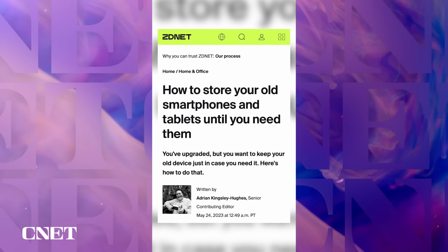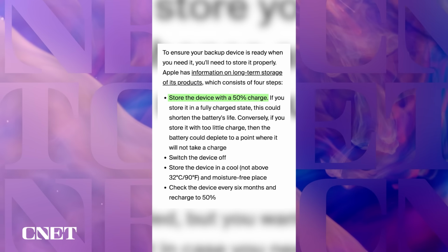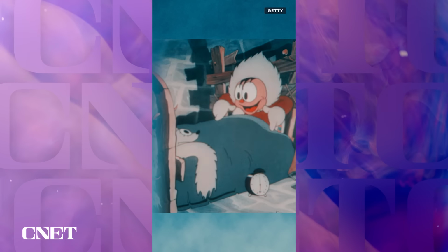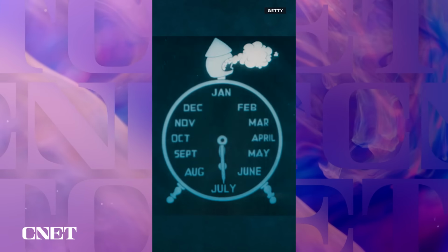Now, it's another reason to keep your devices in top condition. And if you want to store some older gadgets, it is important to store them well. You want to keep the charge of the device around 50%. You don't want to have it sit in storage if it's fully charged or totally empty, because that kills the battery. And if it's being stored for longer than 6 months, you're going to set a reminder to turn it on and charge it to 50% every 6 months. So basically, there's no winning, but we're all trying our best, okay?